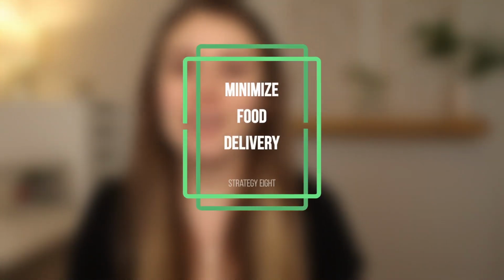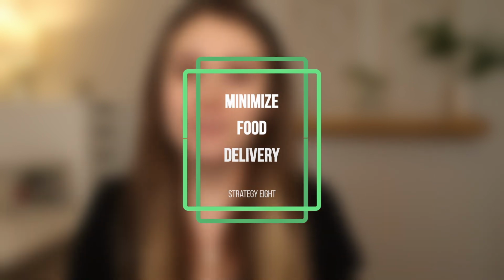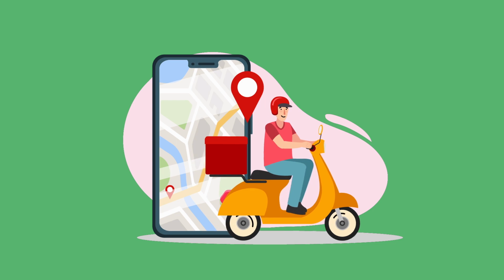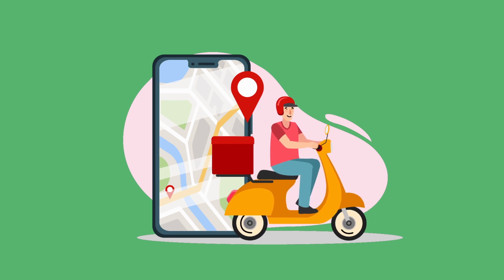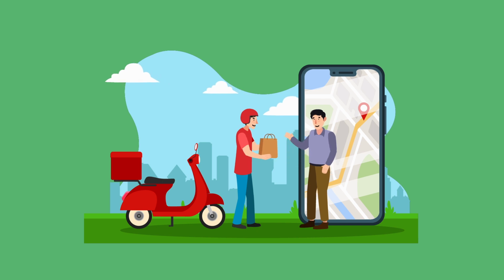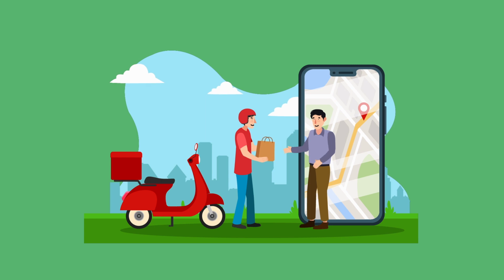Number 8, minimize food delivery. Food delivery blew up during the pandemic, and the convenience factor made it hard to give up once the world was starting to return back to normal. But these food delivery services typically charge more for your food, have additional fees, and with tips, by the end of it, you're paying almost double what the food would cost just from the restaurant. Cutting back here is an easy way to make more room for necessary expenses in your budget.